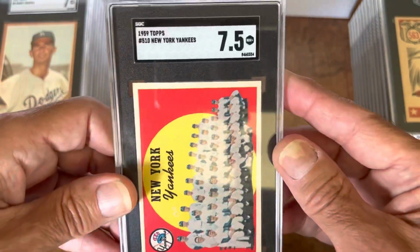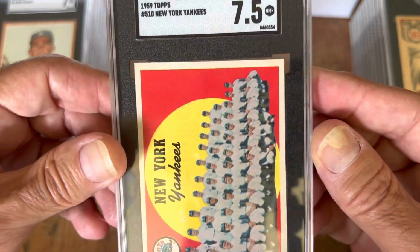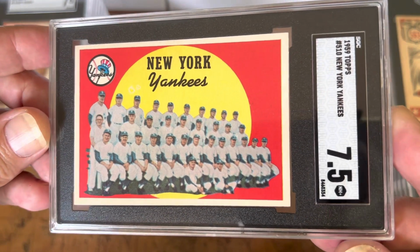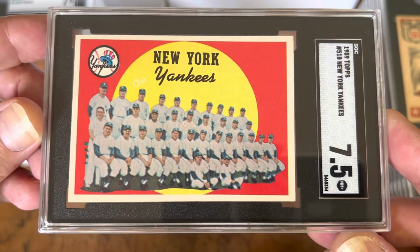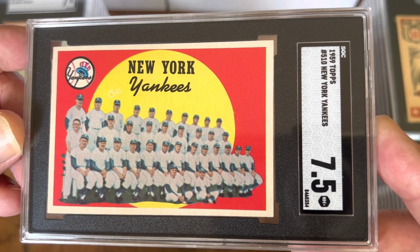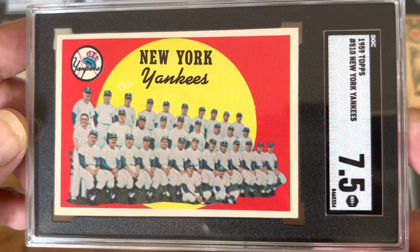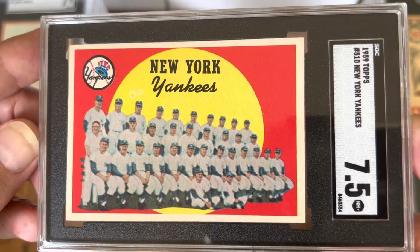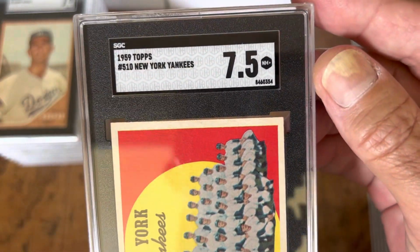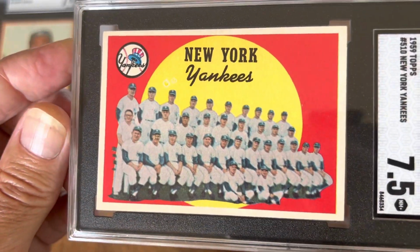And this one gets a 7.5, and this is from 1959. It's a high number card, so it's very difficult to get these in good condition. But as you can see, this is a beautiful card, beautifully centered, and it came out SGC 7.5. Would have liked a little bit better grade, but it's a nice card to see the entire Yankee team included in there. So 1959 Topps, New York Yankees, 7.5.